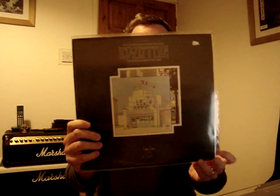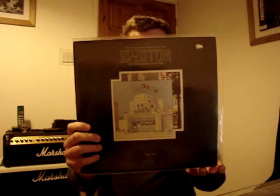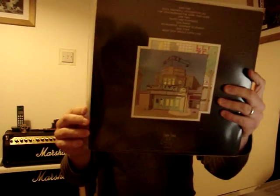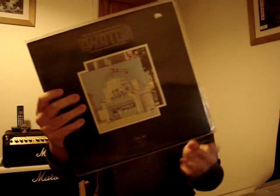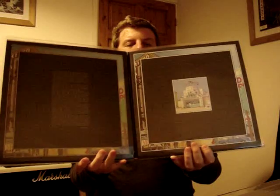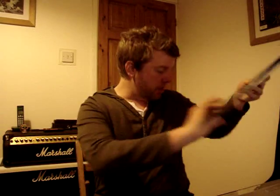Next one. Managed to get a little copy of this. This includes the booklet. This is The Song Remains the Same, live album from Zeppelin. Bit of damage on the cover there, which was a bit of a bugger, but apart from that, it's got the gatefold and the booklet is over there. Great live album, nice sound.